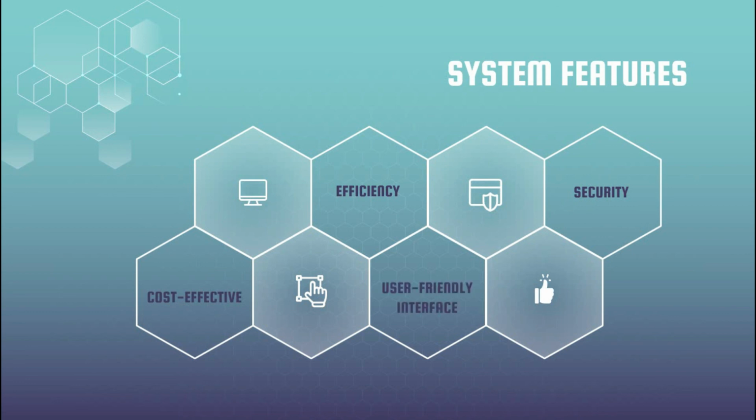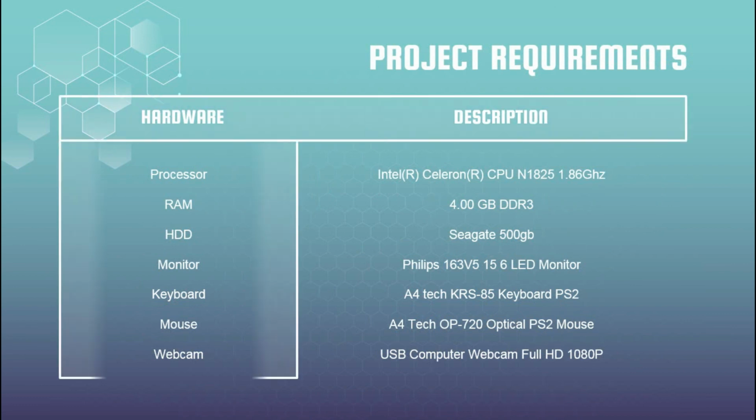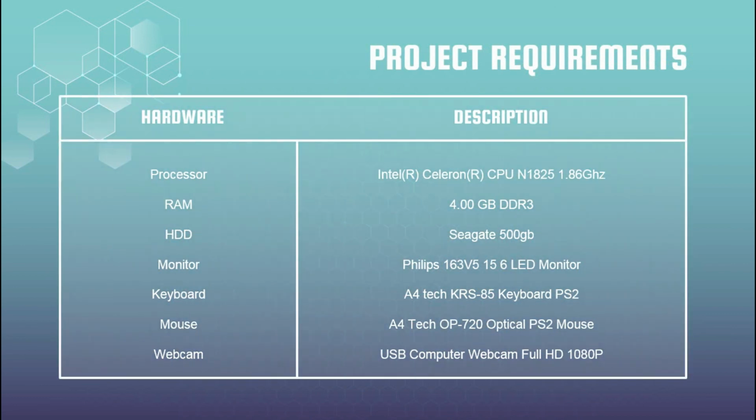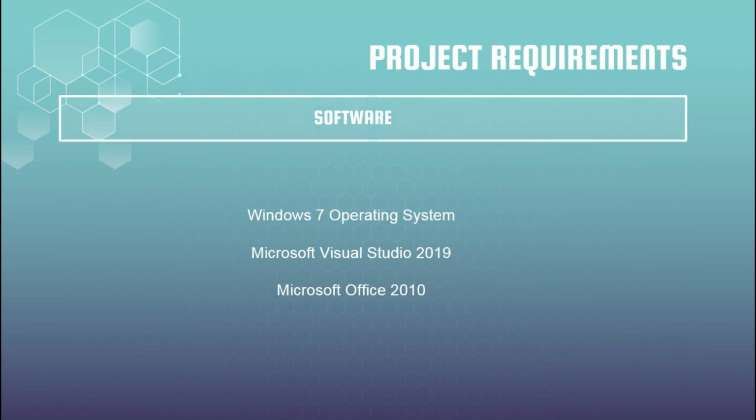And the last one, user-friendly interface. The system is designed to provide an intuitive interface. The combination of object color of fonts is a plan by the system designer to create a light environment using the system. These are the minimum requirements to enable the system. Hardware requirements and the software requirements.